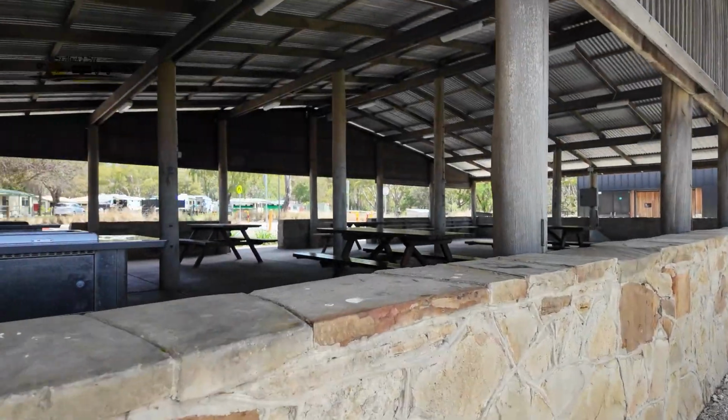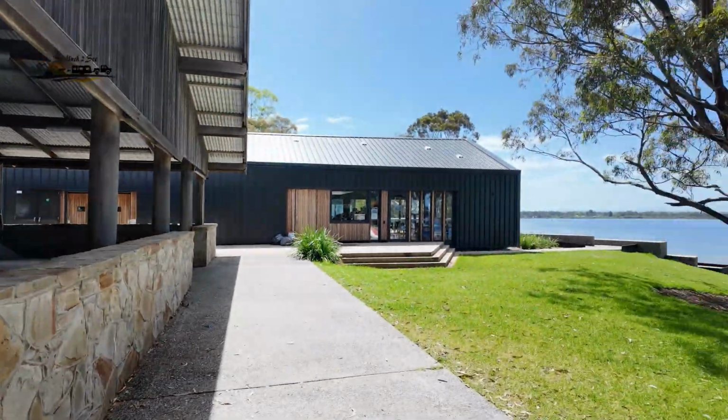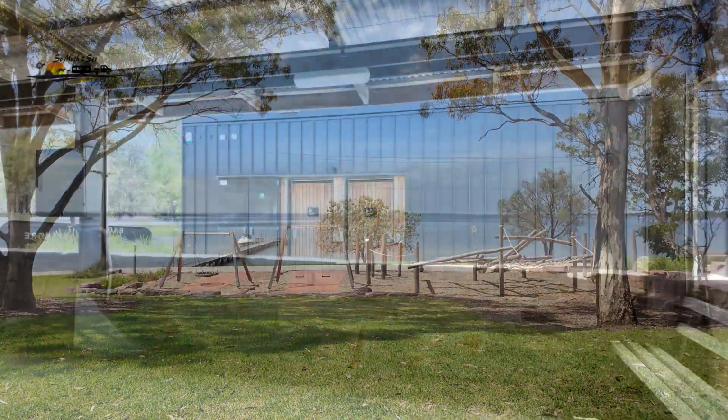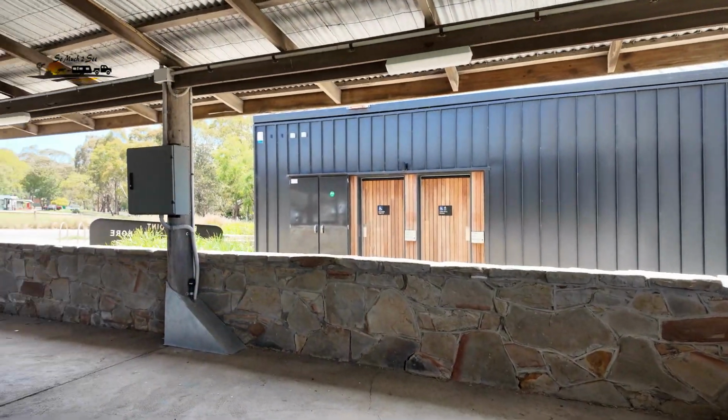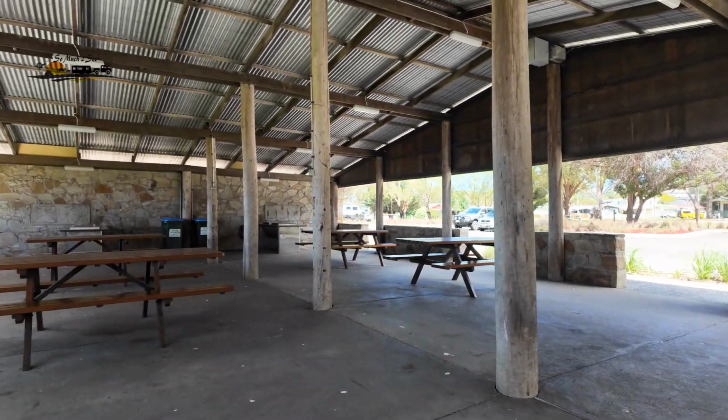Another great feature is the large undercover barbecue area, with plenty of room to just sit and relax while enjoying your favorite meal and drink, or a get-together with friends and family. Please note that this foreshore is also used by the general public.